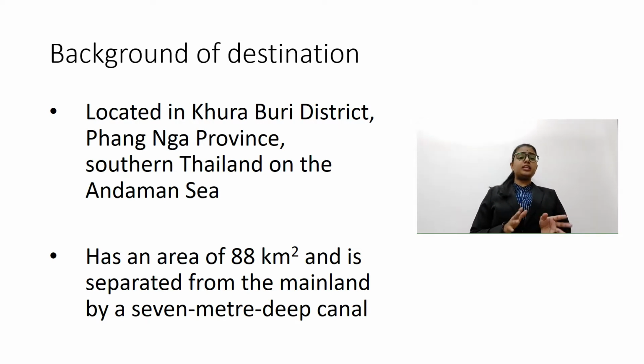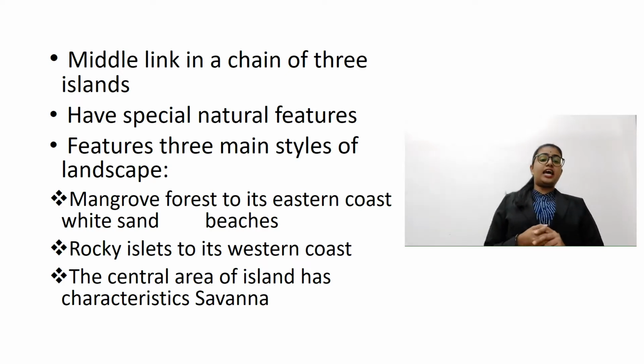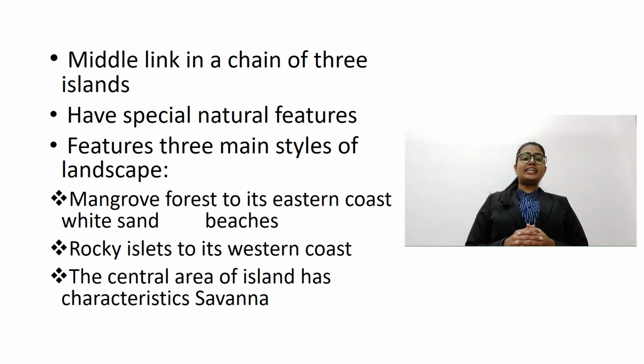canal. The nearest town to the island is Kuraburi on the mainland about 10 kilometers east. Phra Thong is the middle link in a chain of 3 islands and it is largely flat with expanses of inland savanna. It has long uninhabited beaches fringed by coconut palms.